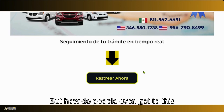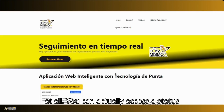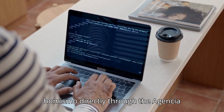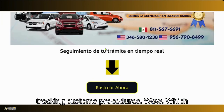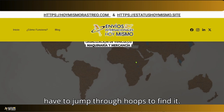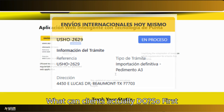But how do people even get to this magical platform? Is it buried somewhere on a government website? No, not at all. You can access Status Hoy Mismo directly through the Agencia Aduanal Hoy Mismo website. It's actually the only web app of its kind that's specifically dedicated to tracking customs procedures, which is pretty impressive. So you don't have to jump through hoops to find it. But what happens once you actually land on the platform? What can clients actually do?